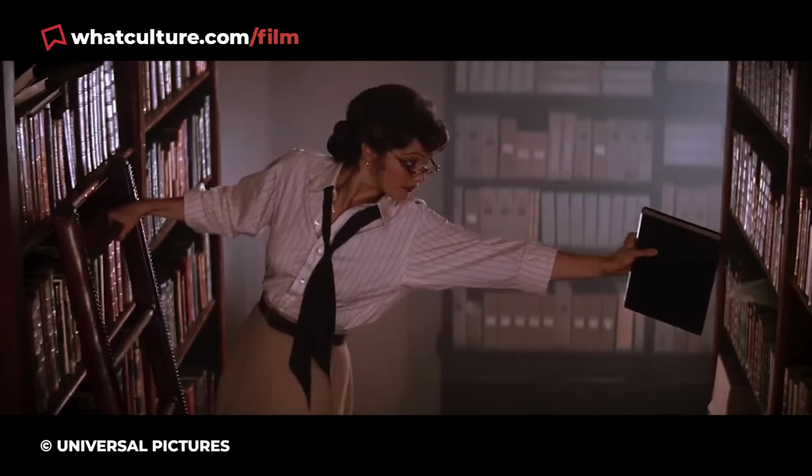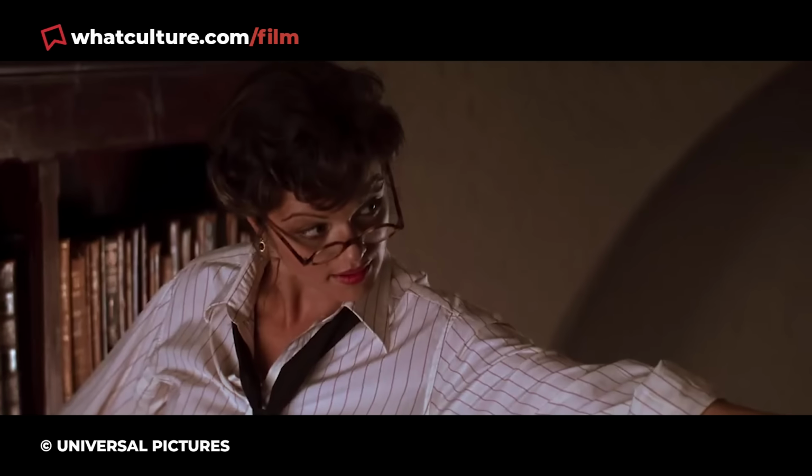Here, we find her working at a library, trying to place a book on a high shelf while atop a ladder. As she stretches out, the ladder becomes momentarily vertical before knocking into the shelf. This creates a domino effect that causes nearly every bookshelf in the room to collapse. The fact this stunt was done without digital trickery in one take is genuinely astounding.